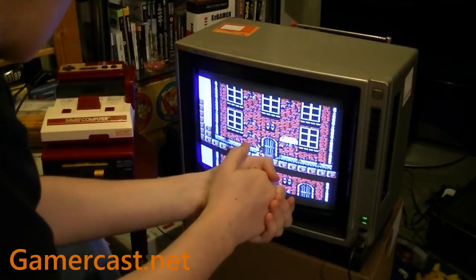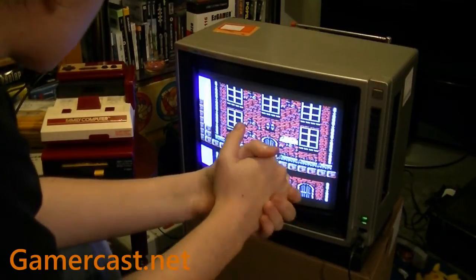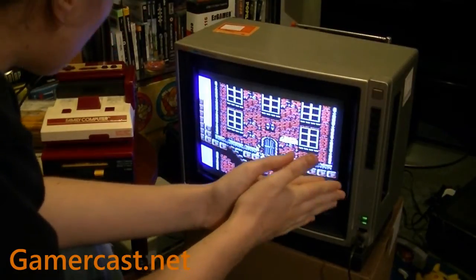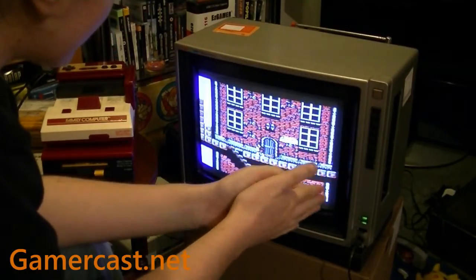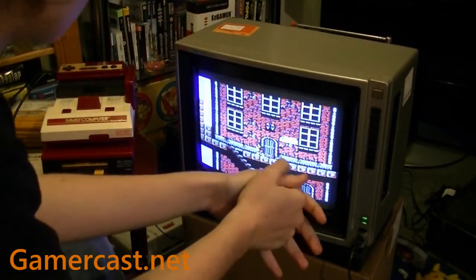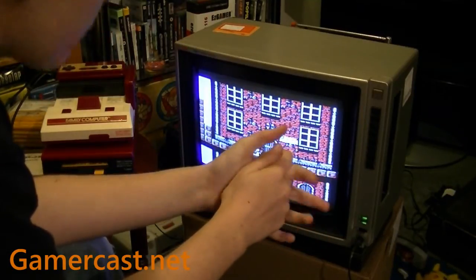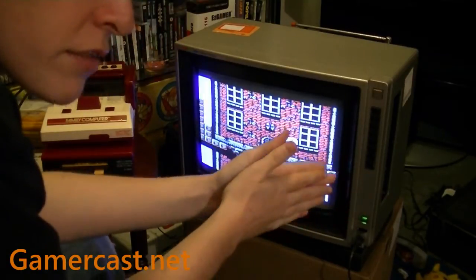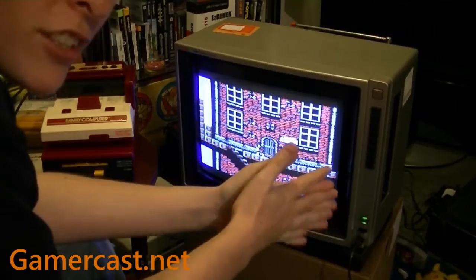I do really love the Famicom. As much as it's silly to own a system like it, because the games are all in Japanese, there are certainly a lot of games, especially like the Jajamaru games, that I found on the Famicom, that just never got released over here, and are actually really, really good games.